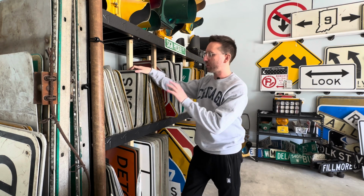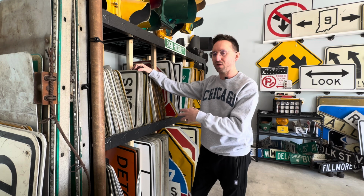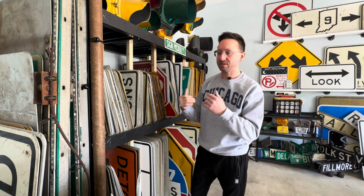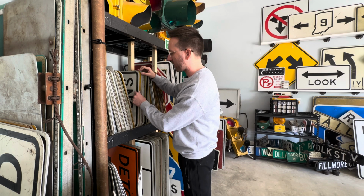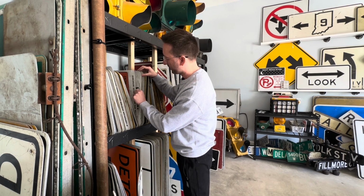I am literally through the first section of these 12 by 18 signs, and I've already pulled out so much stuff. I don't think Chicago signs in my collection are going to expand very far beyond the sign wall. So it's okay that I'm pulling out a lot of stuff right here, because this is where everything is going to be.